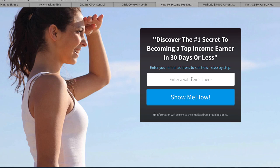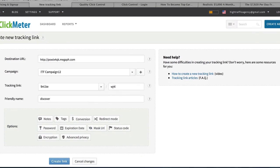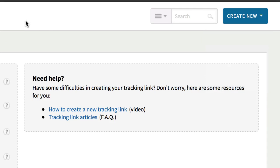So here is the idea. Whatever your thank you page is, where people get redirected to when they opt in, that's called your thank you page. You need to add this in your tracking. Let's say you're using ClickMeter. You go to create new, and you create a new conversion code. It will give you a piece of code that you need to place inside the HTML body of your thank you page.